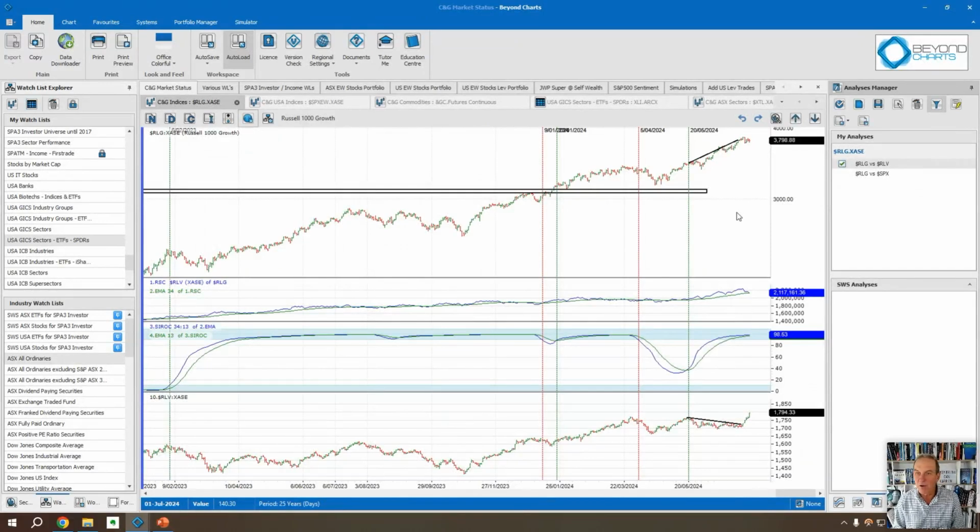Right, looking at growth versus value stocks. I've put trend lines. This is the Russell Value Index. This is the Russell Growth Index, and above the all-time high over there, we've got the trending indicator here, which is the SIROC of the relative strength line. So that's a ratio between the two indices, growth and value.